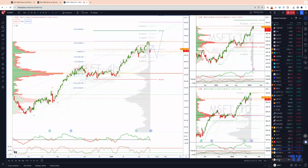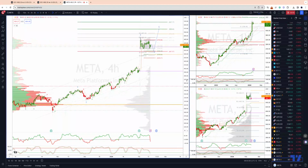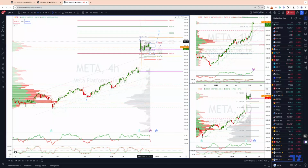Rounding things up with Meta after their blowout earnings last week, big gap up. We tend to see these types of gaps in a wave 3 sequence. And so I'm tracking this 5-wave sequence now with wave 3 high in place into that test at the 485 versus the 478 swing high. We now have an equality objective at 448.